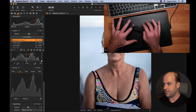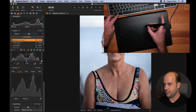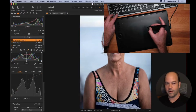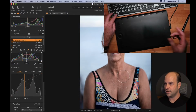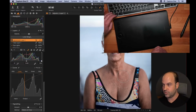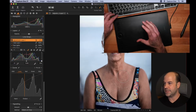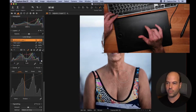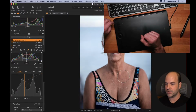So there's nothing you have to customize on the Wacom. It's literally just, I'm not touching any of the pen buttons. It's just drag left and right like so. Same goes if you're using a mouse, click drag left and right, and then Shift Control Option to do opacity and flow. If you're on a PC, then you need to use right click as well. But as I said, on support.captureone.com, all the various different shortcuts are listed.